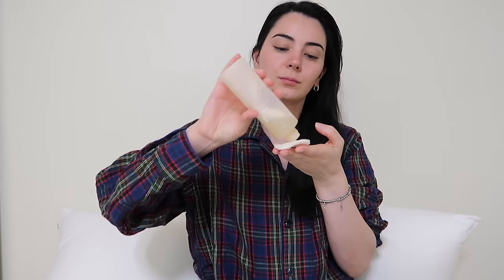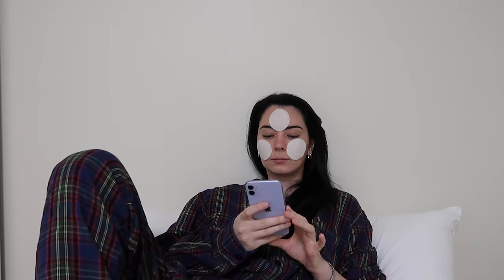Also, speaking of cotton rounds, if I'm feeling super bougie or I've had a really long day, I'll take some cotton pads and actually soak them in this toner and then use them as a face mask. I usually put one here and then one on each cheek, and I just soak in this super glowing essence as a DIY face mask.